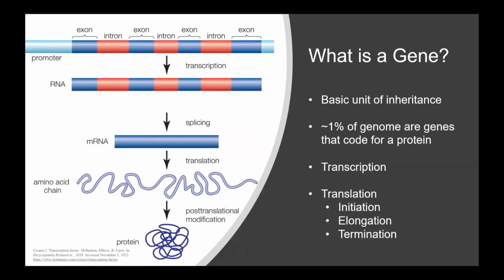What is a gene? So going back pretty basic here, genes are our basic unit of inheritance. As we all know, they're passed from parents to offspring. About 1% of the genome codes for a protein. So that's a pretty small portion of the genome.